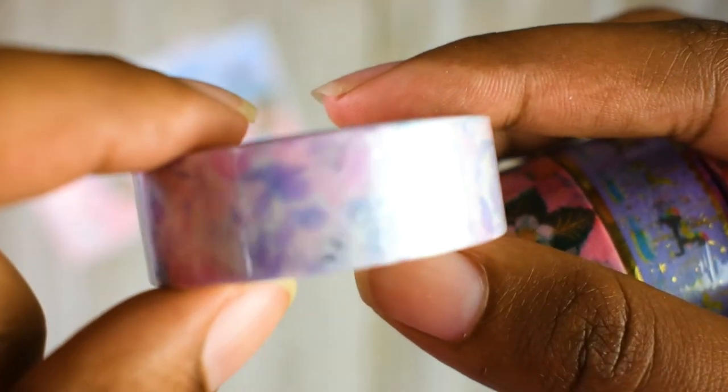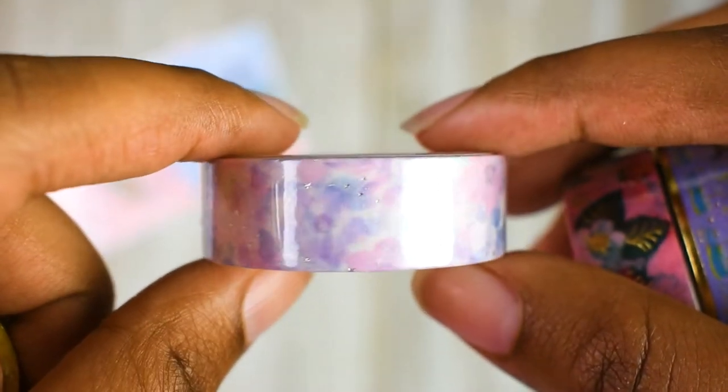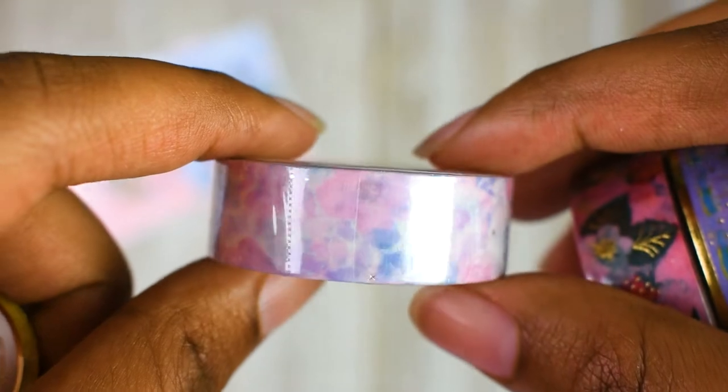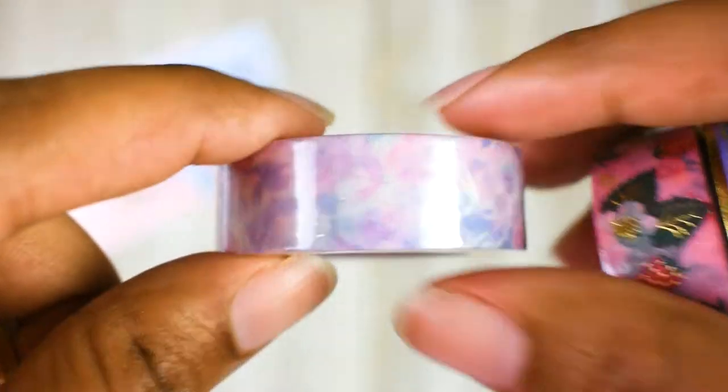It's hard to tell, but it has little specks of silver in it. That's actually, yeah, there you go. That's actually really cute. I didn't know it was foiled. I thought it was just a plain print. But the print is still gorgeous by itself, you know.